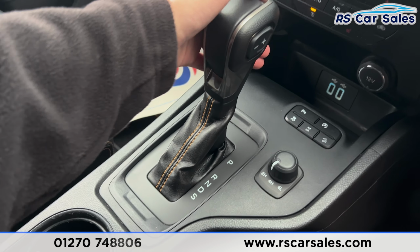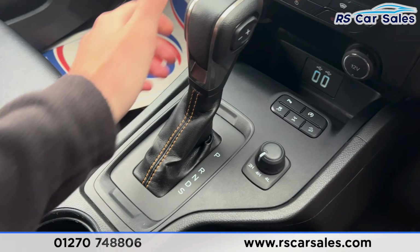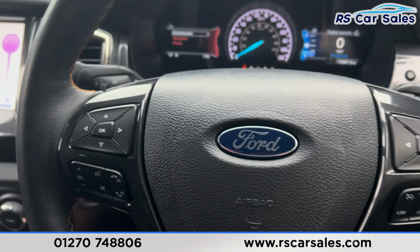We then have the automatic gearbox. Into reverse, you find the parking sensors and also the reverse camera appear on the screen. Back into park, just like so, we have the two cup holders, manual handbrake, and also the armrest here in the centre. That's all I'm going to show you guys today though.